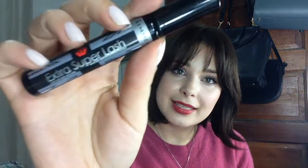A product that I was very unhappy with is actually this Rimmel Mascara Extra Super Lash Mascara. It looks like this. And I have a love-hate relationship with Rimmel mascaras because there's one that I used to really like. I'm not sure now. I'll try it again. I have it in my back stash somewhere. I'll pull it out eventually and try it again and report back if I still love it.